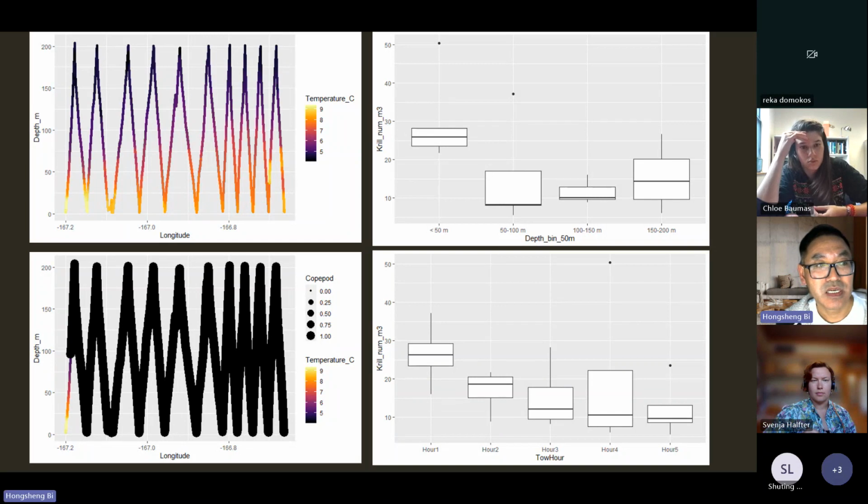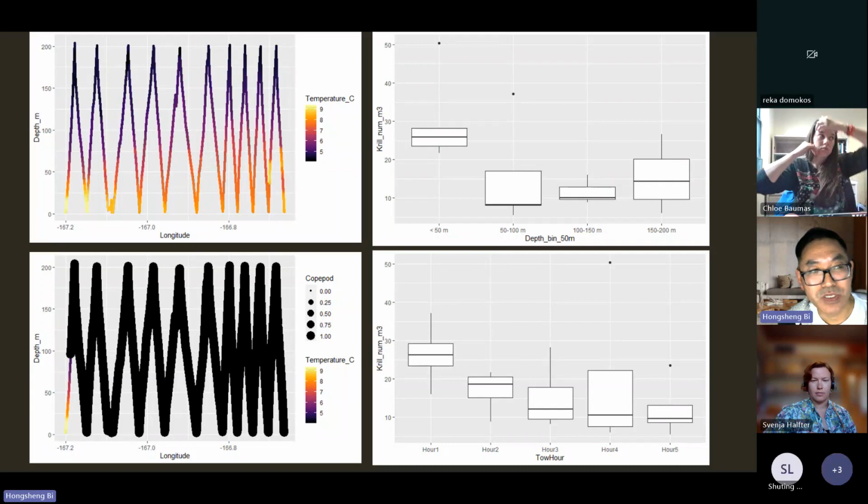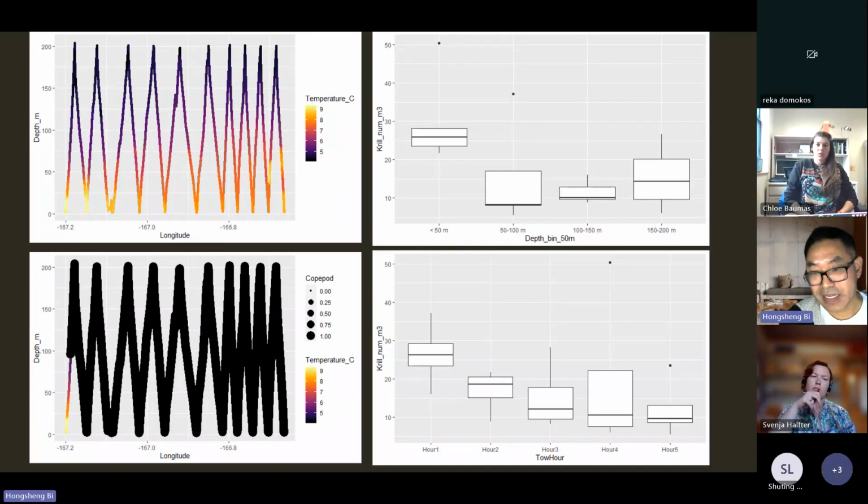You see warmer water near the bottom and cooler water in the upper layer. So yes, it's typically an upwelling signal. We can overlay copepod abundance. Of course, we get a lot of copepods almost everywhere. The difference is the size. Then we start to look at krill abundance in terms of different layers.